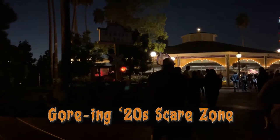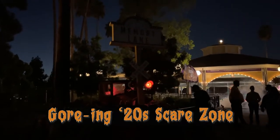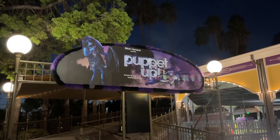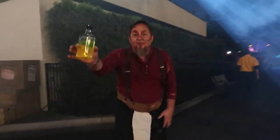All right, so we're going into the new scare zone, which is called the Goar-ing 20s. We've got the sign to the Puppet Up show right here. 25 cents? Hey, give me a chance.